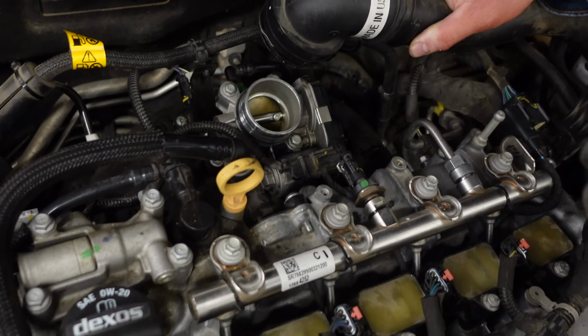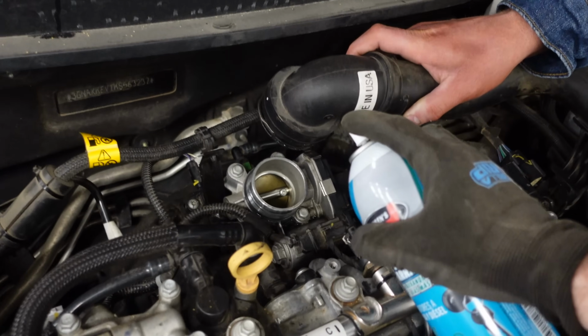But I was like, why don't we start this thing on starting fluid? So we're gonna try that real quick. I went ahead and pulled the charge pipe back off the throttle body. We're gonna give it a shot of starting fluid and see if that makes a difference. Maybe it's fuel related, because the engine is sort of checking out good and sort of checking out terrible at the same time. So let's find out. All right, Eric, you ready? Start cranking.